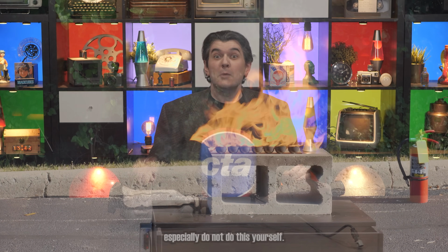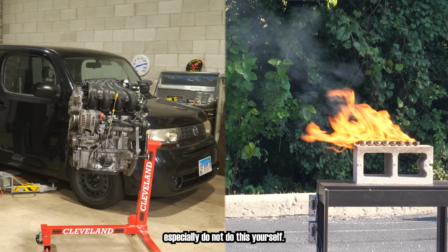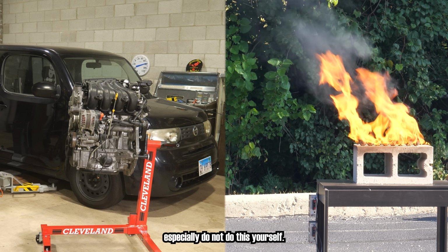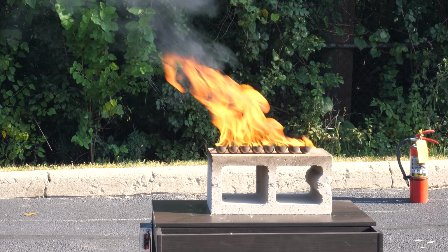And have you ever seen what burning 8 tablespoons of gasoline looks like? Neither have I, but it looks like this. This is what's going on inside the engine of this car when you're driving it at highway speeds. In fact, this is only about half as much because even with the added heat from the other tablespoons helping the gasoline evaporate more quickly, it still took about 3 minutes for all this to burn away.